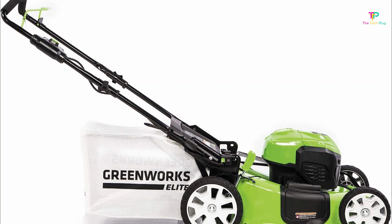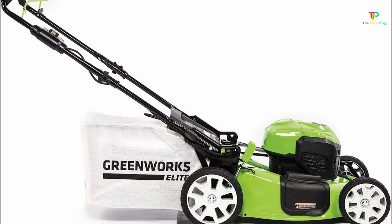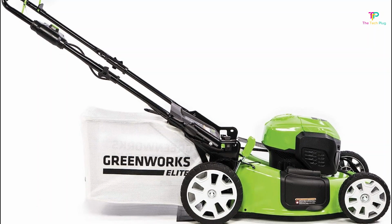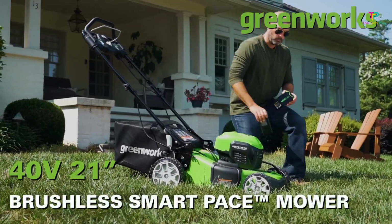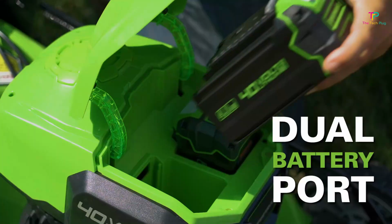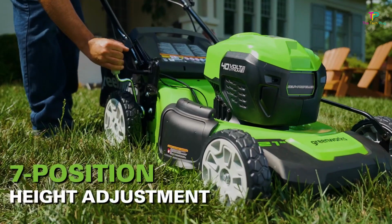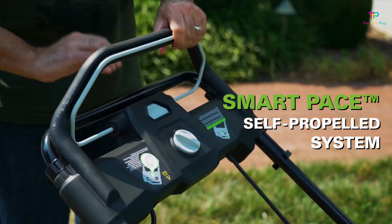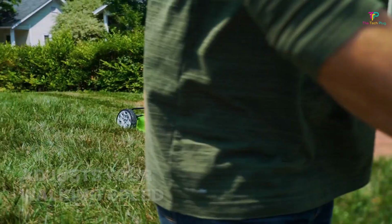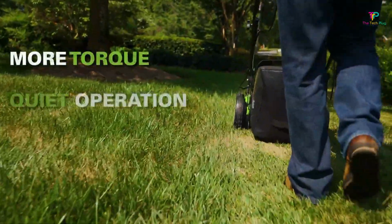Now, here's the deal. We know that Greenworks has another model, the Greenworks Pro Brushless Mower, which is about $100 more expensive. However, we believe that for most people with yards around 1/3 of an acre, the Greenworks 40V 21 lawn mower is the better option. It's self-propelled, making it easier to push, and it still comes with 2 batteries. The Pro model may have a 30-minute rapid charger, but the Greenworks 40V 21 lawn mower holds its own with its durability and affordability.